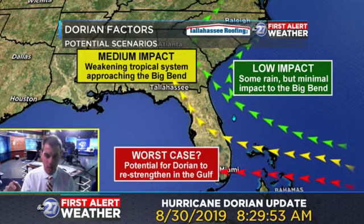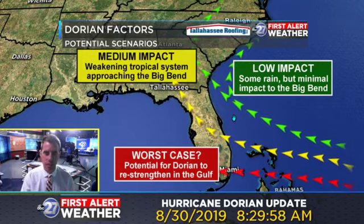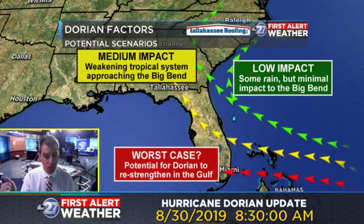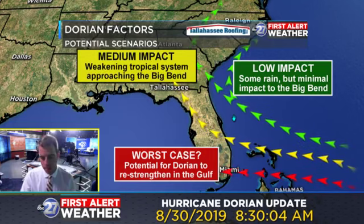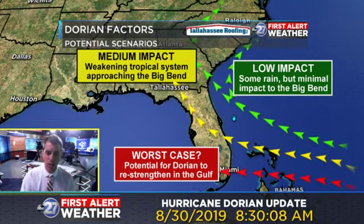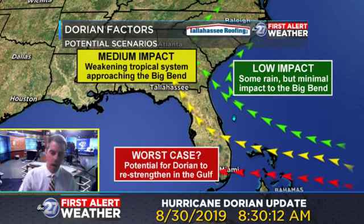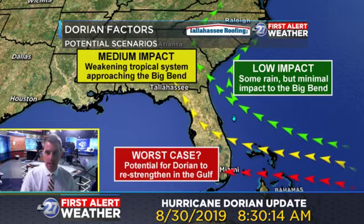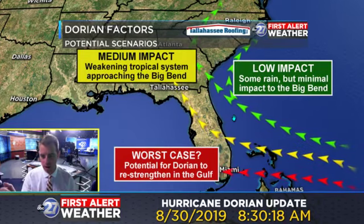That's medium impact if you have a weakening tropical system. Medium impact is not exactly ideal, but it could be worse. For areas like Taylor County, that could be one of the worst cases, as they'll be seeing additional rainfall. So again, for everyone asking, Madison County, Lowndes County, it's kind of the same thing. This is a very generalized graphic for our coverage area, though. If you're watching from South Florida or Central Florida, this graphic really doesn't do much for you, as it's not catered to you. This is for our coverage area.